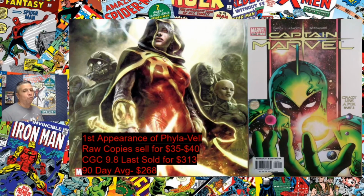So she's assumed multiple roles. She's also tied into Moondragon, who is her love interest. Moondragon is also rumored to be in the MCU somewhere along the line, has been a member of the Avengers, and I believe a member of the Defenders. Phyla-Vell becomes a member of the Guardians of the Galaxy. This is also in Annihilation, where we get the rendition of the Guardians of the Galaxy with Rocket, Groot, and Peter Quill that we all know and love. It's not the first Guardians team, but it is the team that everybody knows.